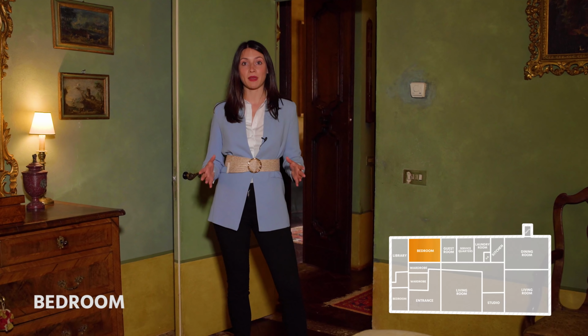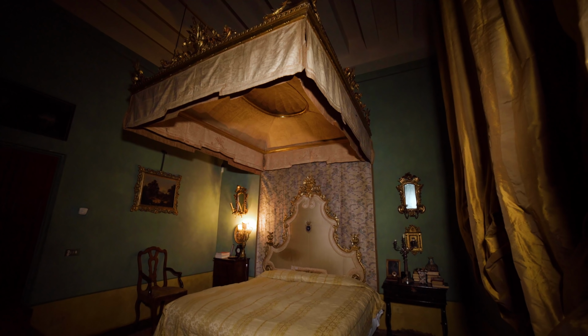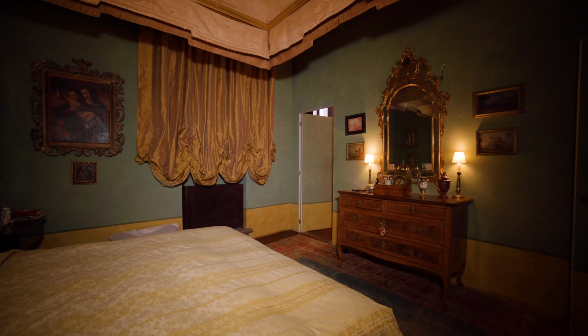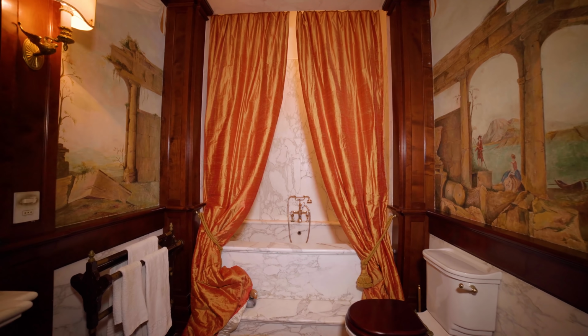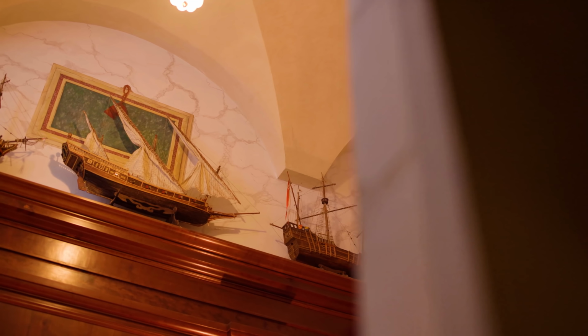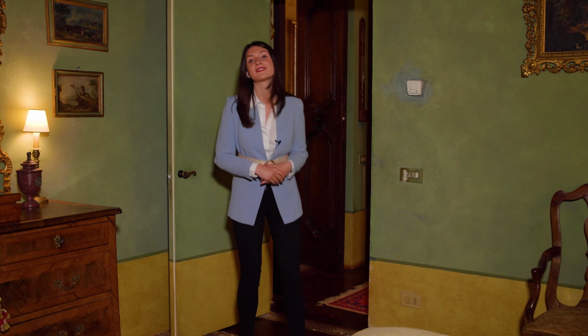This is the first main bedroom. We are greeted by this beautiful canopy bed, and the dominating colors in this room are gold and green, very regal colors. It has its own ensuite bathroom with marble installments, which are highlighted by wooden details, and frescoed walls, which were hand painted by the owner of the house.